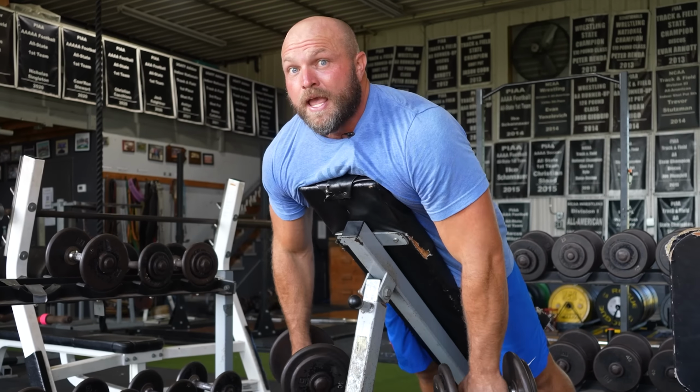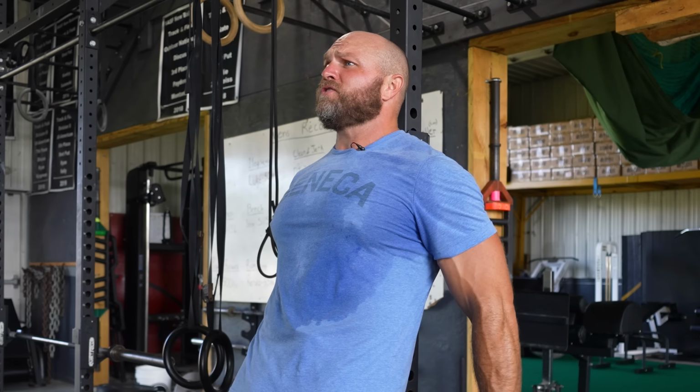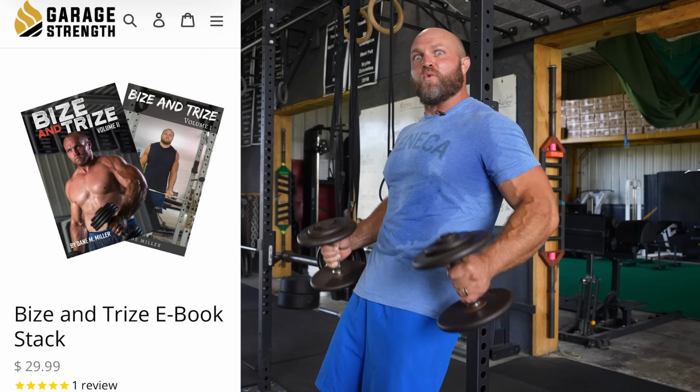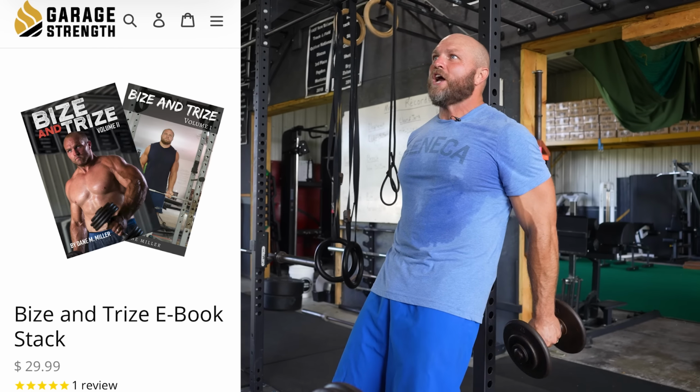The other benefit behind training with dumbbells is you can do a greater range of motion. You can also do really wacky exercises like this post curl. This is featured in our Biceps and Triceps 1 and 2 volume that you can click on the link down below if you need a crazy arm workout.